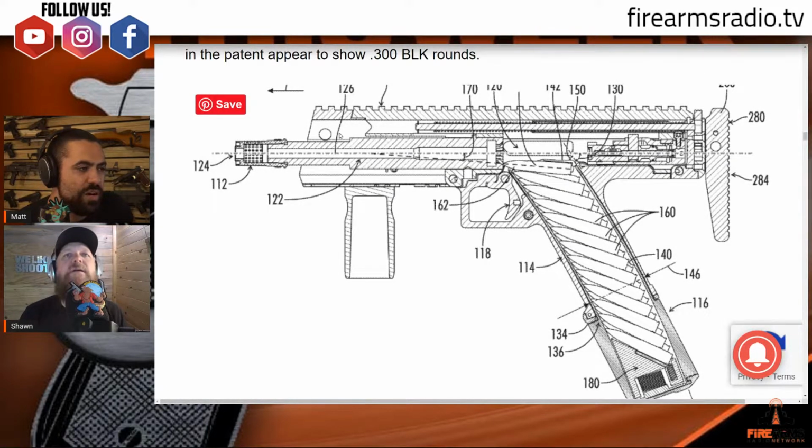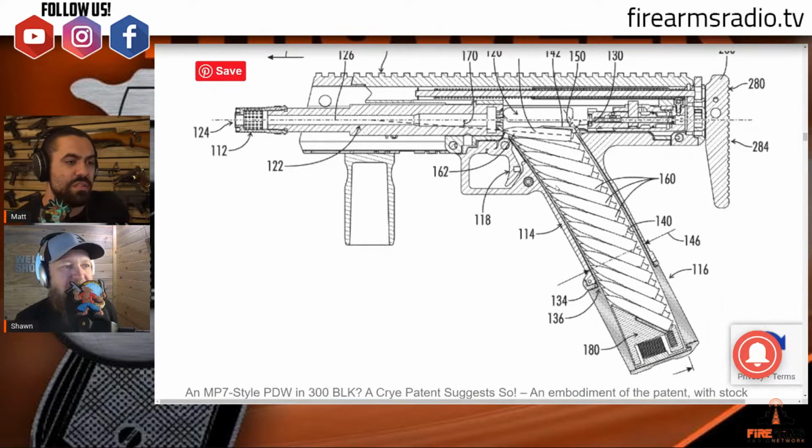Let's also look here at the system. Oh, wow, we can't even tell if it's gas operated or not. We've got an operating rod at the top with a spring going around it. It's unclear whether this is a gas block here on the left or whether this uses some type of radial delay type system, kind of like the CMMGs do. But we do see locking lugs. We see an AR-15 style bolt head here on the left.